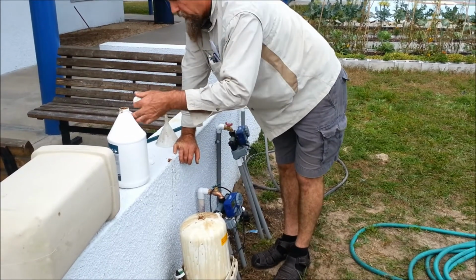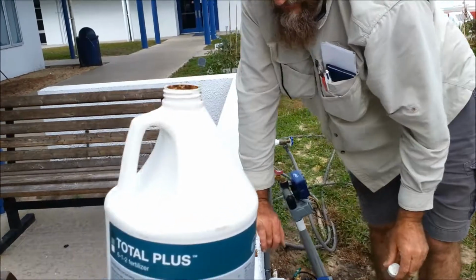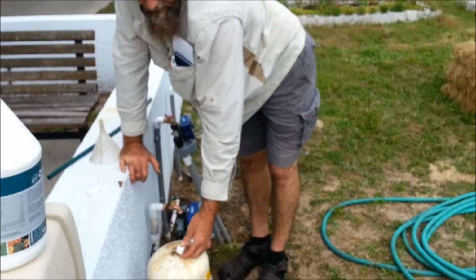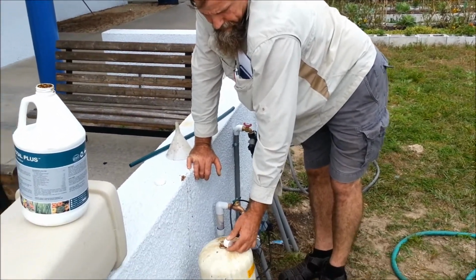And it is a total compound from Green World Path right there. You can check it out. And these plants will be getting fed 3 times a day for about 3 minutes. We want to try to get as much of the air out of here.